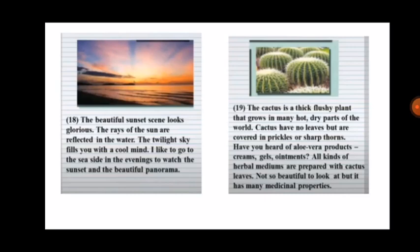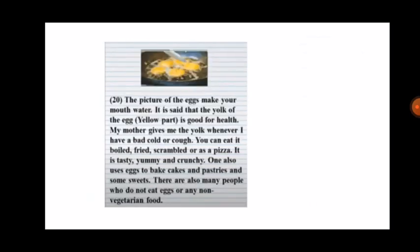Have you heard of aloe vera products? Creams, gels, ointments, all kinds of herbal medicines are prepared with cactus leaves. Not so beautiful to look at, but it has many medicinal properties. Now, we don't like looking at the cactus plant mostly because it's very thorny, but it does have lots of medicinal properties. Then we'll move to the last picture.